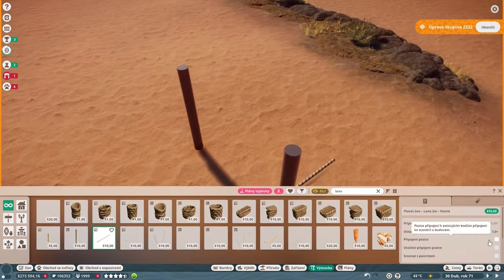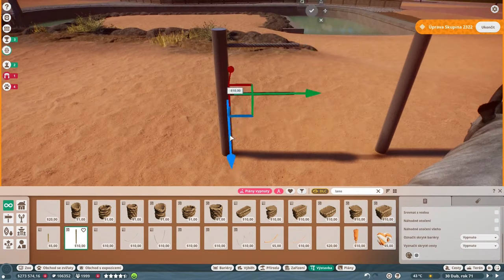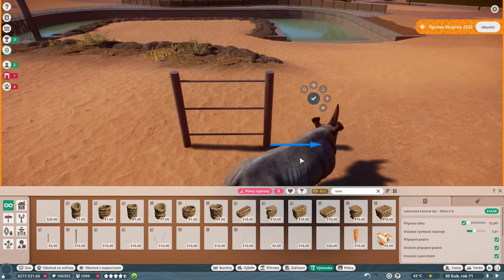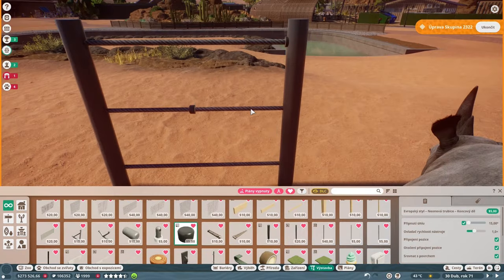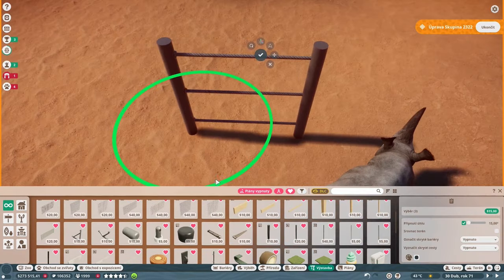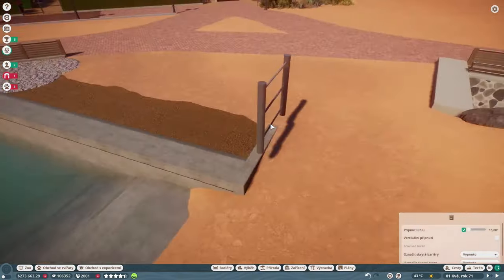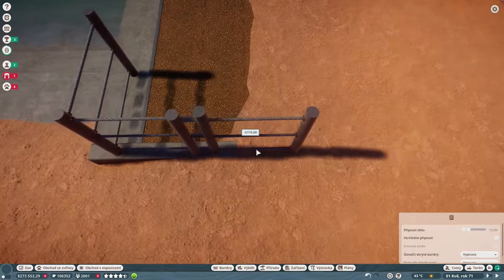I make an effort to create realistic enclosures and consider their design carefully. However, there are instances where I overlook certain elements or fail to anticipate certain factors, as was the case with the water in the rhino pool. Honestly, I often draw inspiration from fellow creators, observing their work and then working to replicate or adapt their ideas to suit my own preferences.